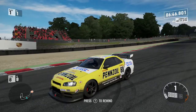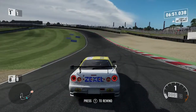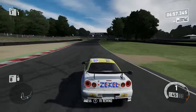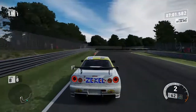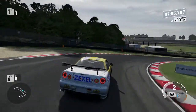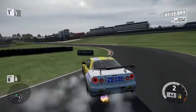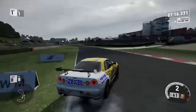I mean, it's only under a second down on the NSX, and that's a very modern high-performance supercar. Hell, that had the wide body on it as well, which meant that it had super wide tires. Considering this is just running its standard form, yeah, it is surprisingly good.